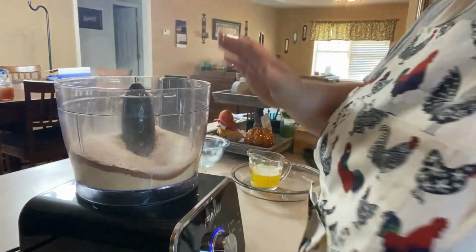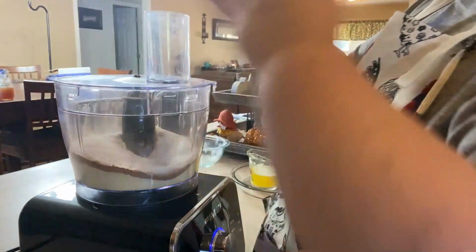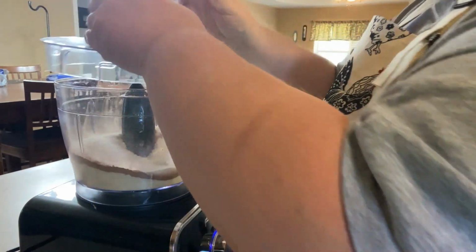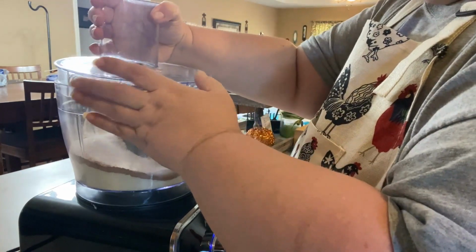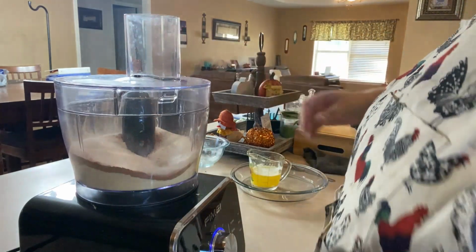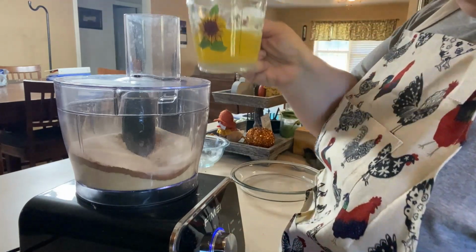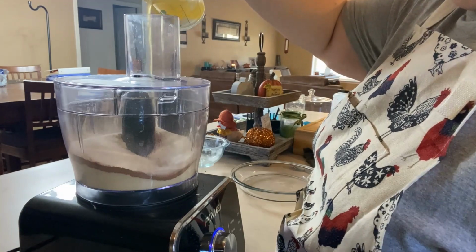Ooh, smoke everywhere. Okay, so the next thing, that's it, guys. I'm not going to put any salt in here, because I'm using salted butter, and that's what we're going to do next. Let me lock my... I do this every time. Okay, so you also need melted butter, and we're going to drizzle that in. This is going to be loud. So I'm going to do the melted butter and go ahead and drizzle some in.